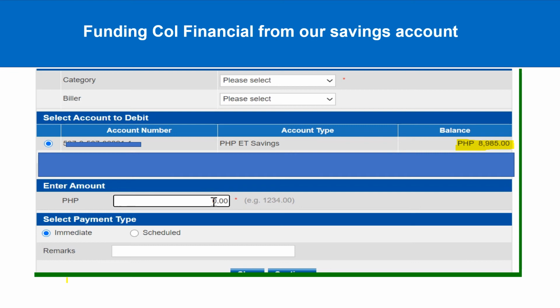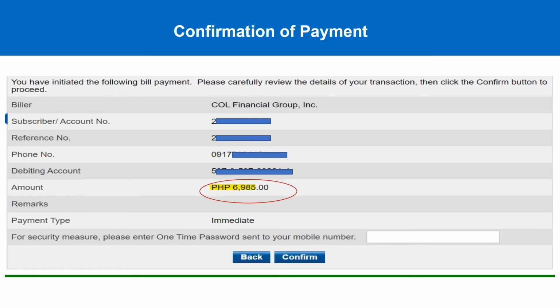So we'll only put 6,985 para sa aming first purchase of stocks sa stock market solely for this Ipon challenge. Here, 6,985. So we'll just confirm the funding of the account online. Mag-input lang ako ng one-time password.